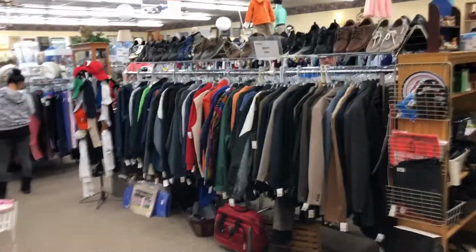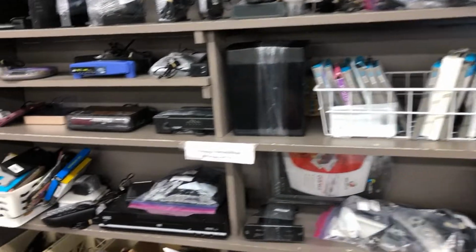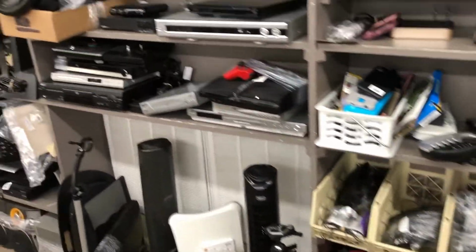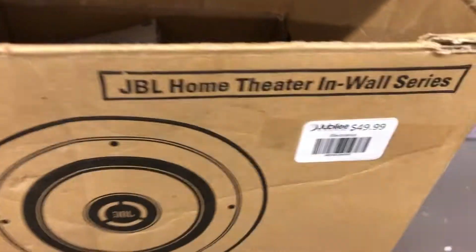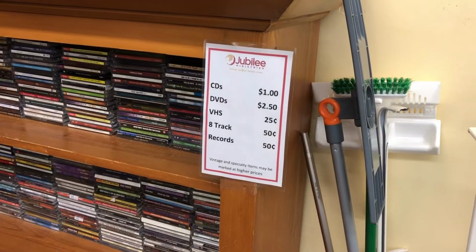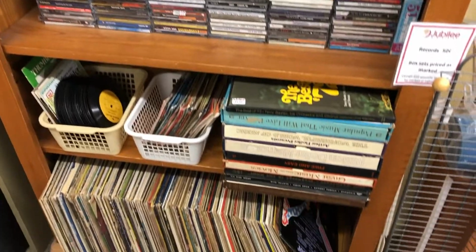In the back of the store, again, some more clothes, some shoes. They have Easter stuff. I was there around Easter time, so you'll see a lot of Easter things in the videos that are here. They have VHS movies, not a huge selection, some electronics, a lot of routers, a lot of VCRs, some monitors and things. Nothing that gets you too excited. They did have these JBL, I think they were JBL or Hitachi, home theater in-wall speakers, but they were charging $50. There are the prices on the CDs and DVDs and 8-tracks and records and things like that.